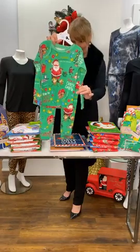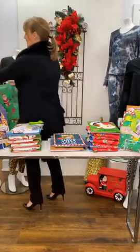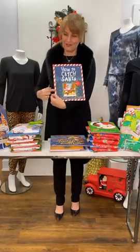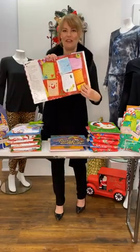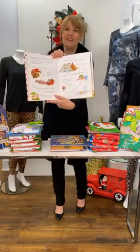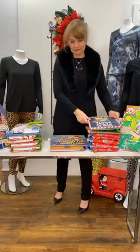This one here is How to Catch a Santa. So cute in the little gender neutral green. And the book, How to Catch a Santa, is cute with this little candy cane striping around it. Love the story here. The little letters to Santa on the front cover are really sweet, and it's a fun little story inside. Nice quality books just on their own.